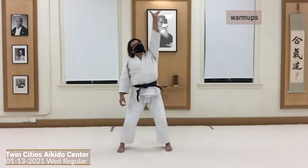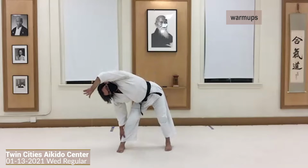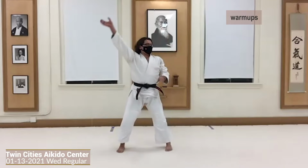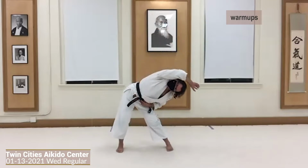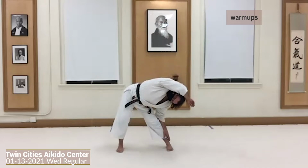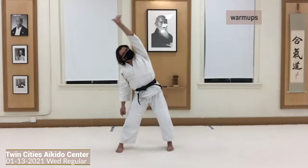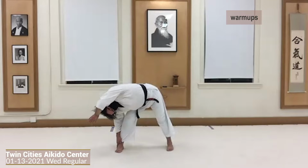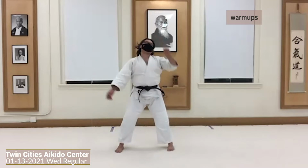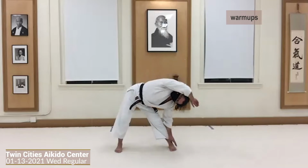Left hand up. Stretch over to that left side. Up. Right hand up. Stretch over to the right. Up. Left hand up. Stretch that right side. Up. One more. Right. Stretch that left.